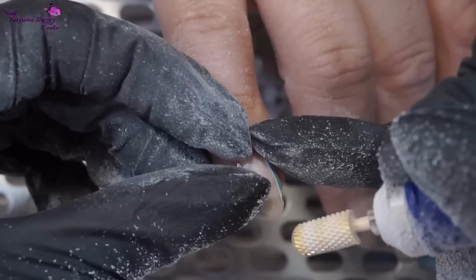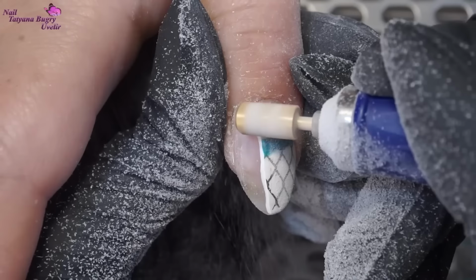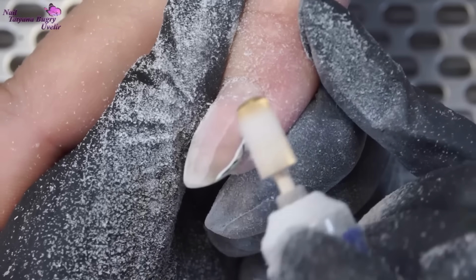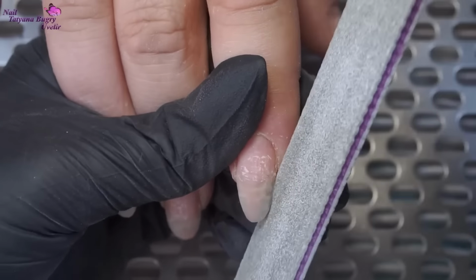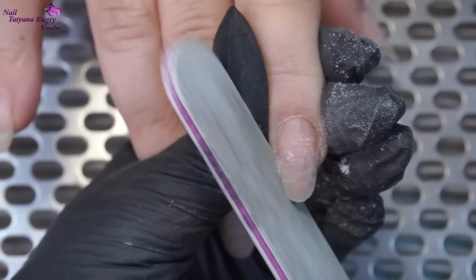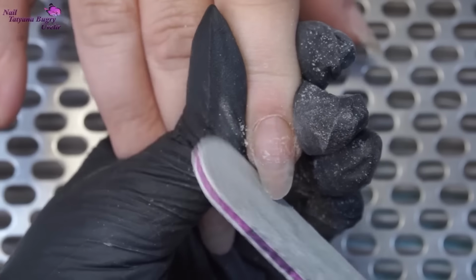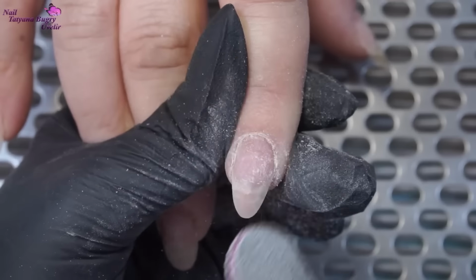My client was wearing this set for a little over 3 weeks, so because of that, there is some lifting. However, that's nothing that can't be taken care of. All of the prior product has been taken down and the lifting has been taken care of. So now with my nail file, I'm shaping her nails. My client told me she wants to keep the length, so that's exactly what we're doing.